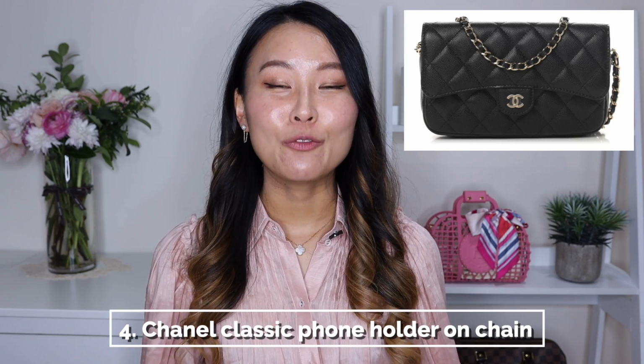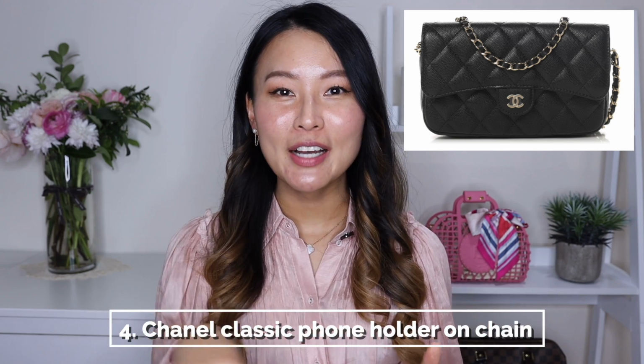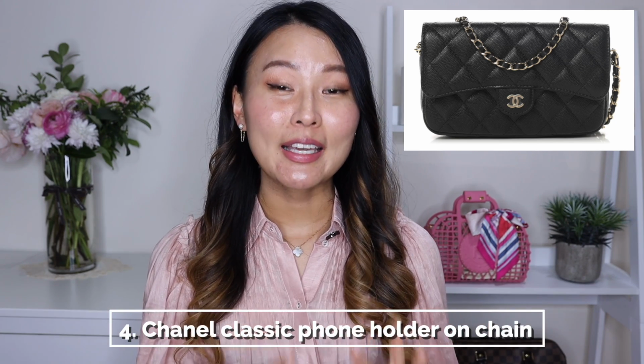Next up is the most expensive one on this list, and it is the Chanel classic phone holder on a chain. So not the vanity styles where you have the zip around, but the ones that actually look like a traditional wallet on chain, but with a dedicated phone compartment and a wallet compartment. I love the look of this one because it looks so classic. From the front, it pretty much just looks like the classic wallet on chain.